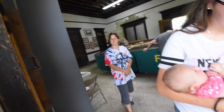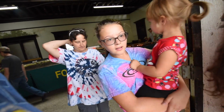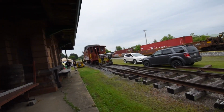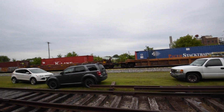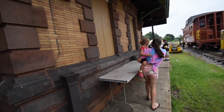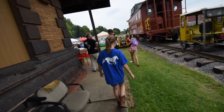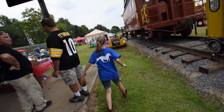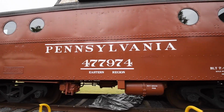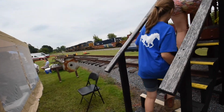Detailing the floor and everything too. Emma made it clear I wasn't allowed to leave her. Alright, you guys ready to go see the caboose? Oh yeah. Let's go see the caboose. But where's the caboose? Are we allowed in the caboose? Yes. Yeah, we're going to the train. Are you ready? We're going in a train. Yes, you can go in a train.